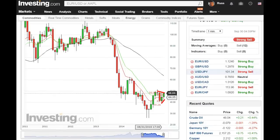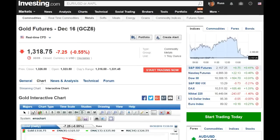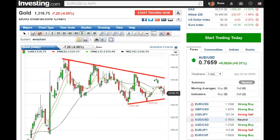Pretty nice. 60 will get you 80. Pretty cool. Gold, not sure on gold yet. Still consolidating. Had one hell of a day today, making a higher low, but did not close above our 34 or 8. It did one of those blast off and then sucker punched you all day long into the close. But we got higher lows.